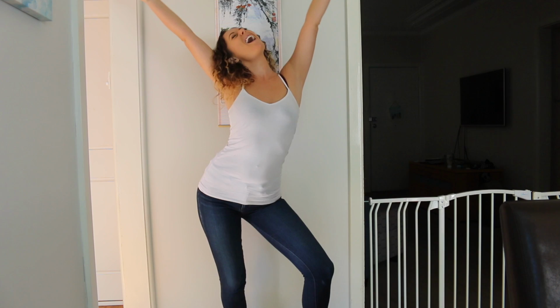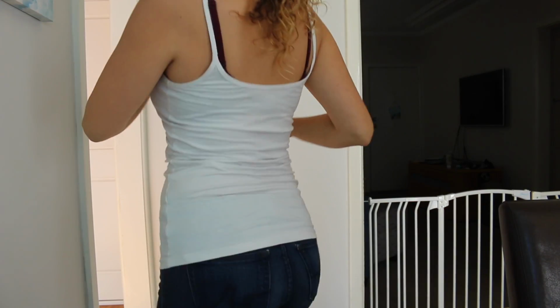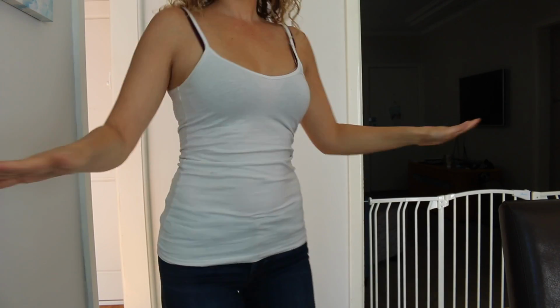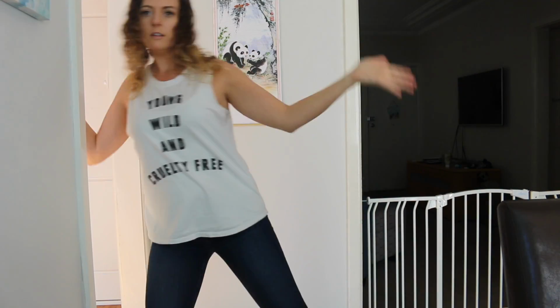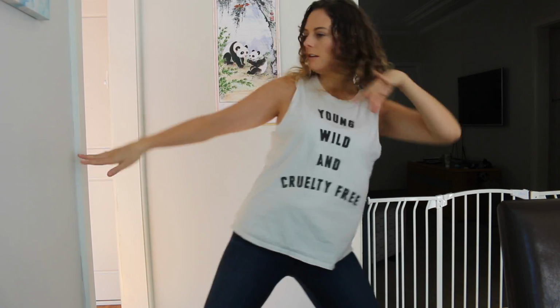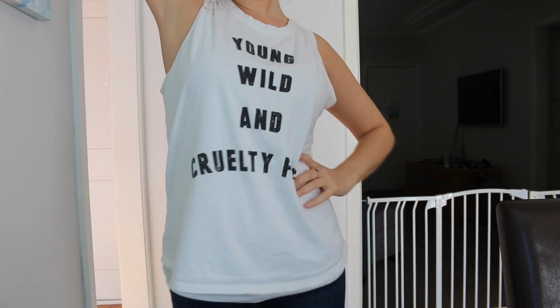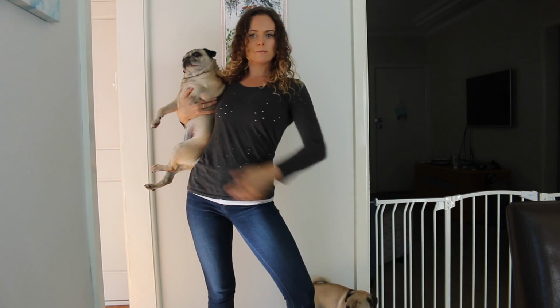Okay, first for the basics, this is my white camisole. I have one of these and I use the same one to wear underneath all of my sweaters and shirts that need an undershirt. Next I have my Young, Wild and Cruelty Free shirt from In the Soul Shine. This is like the vegan shirt that I always wanted and I really like the shirt. It's so comfortable and I wear it to bed a lot and I'll wear it out and about just in a normal day.